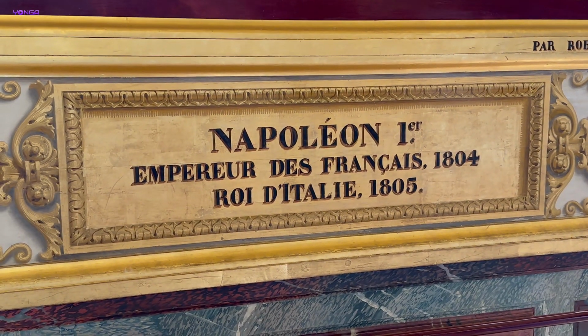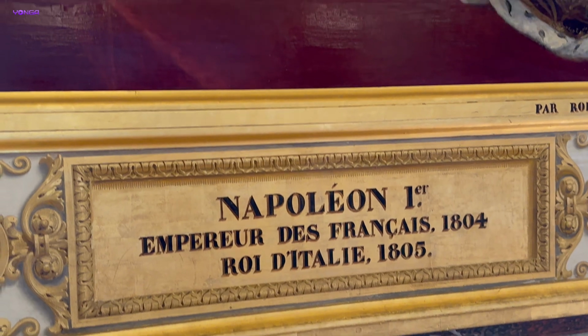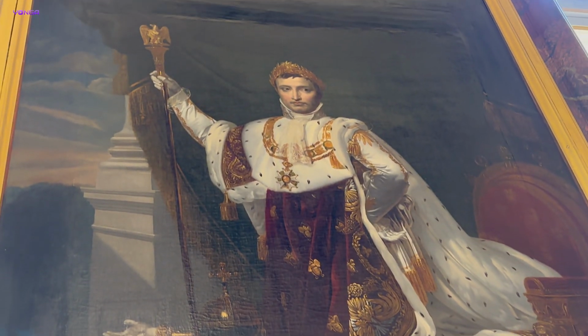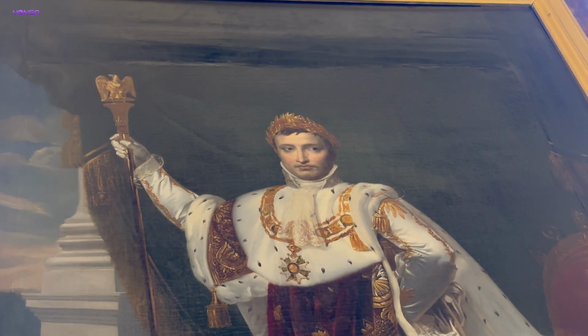Napoleon I, Emperor of the French, 1804, King of Italy, 1805. Portrait of Napoleon in coronation robes, 1811, by the artist Robert Lefèvre.